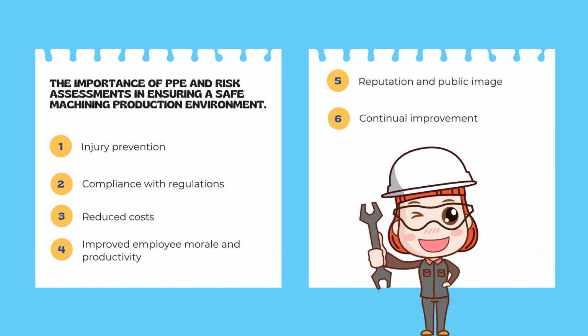Number 6. Continual improvement. Regular risk assessments allow organizations to identify and address potential hazards proactively. This ongoing process enables companies to adapt to changes in the work environment, processes, or equipment, ensuring that safety measures remain effective and up to date.